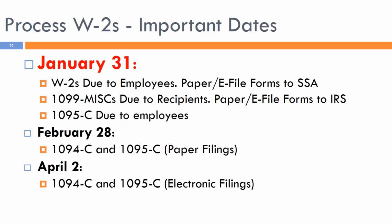Many states have followed this due date change for their annual reconciliation forms and W-2 copies. Actually, there's only 6 states that still remain with a February due date for their annual reconciliations. And very quickly, in case you're in one of them: Hawaii, Michigan, New Jersey, New Mexico, Oklahoma, and West Virginia.